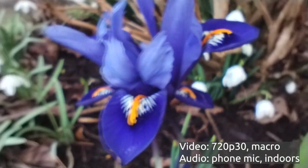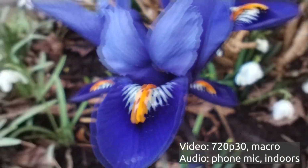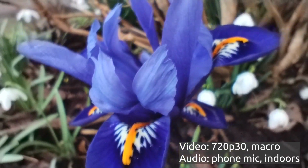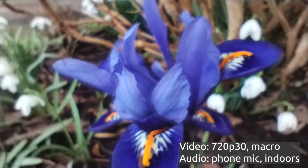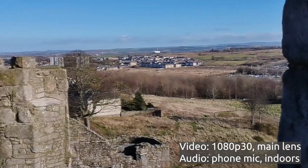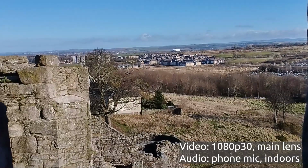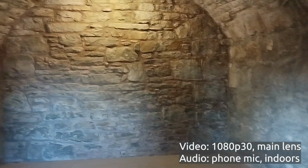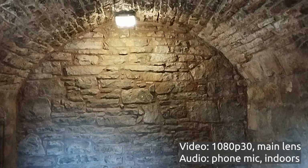I also took another shot of a flower outside, but since I had to be so close to it, it was quite difficult to keep the image steady. But the shot itself was quite interesting. And finally, here's my original closing shot, from the main lens back in Full HD. It was filmed in a castle chamber, which was quite dark, so we can see what the low light experience is like.